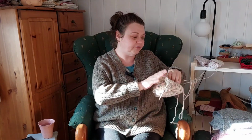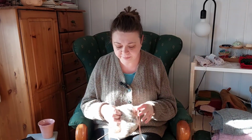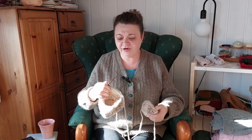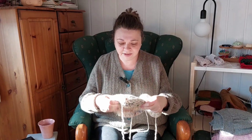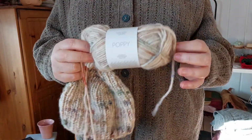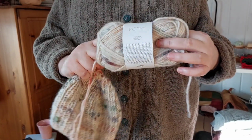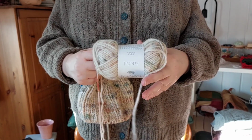I'm sorry. Now, I want to show you just another 2 projects. A hat that I'm making for myself, of course, for next winter, because this will be very, very thick. So I wanted to try the new yarn from Sandnes, and I love this combination. It's one of my favorite colors.